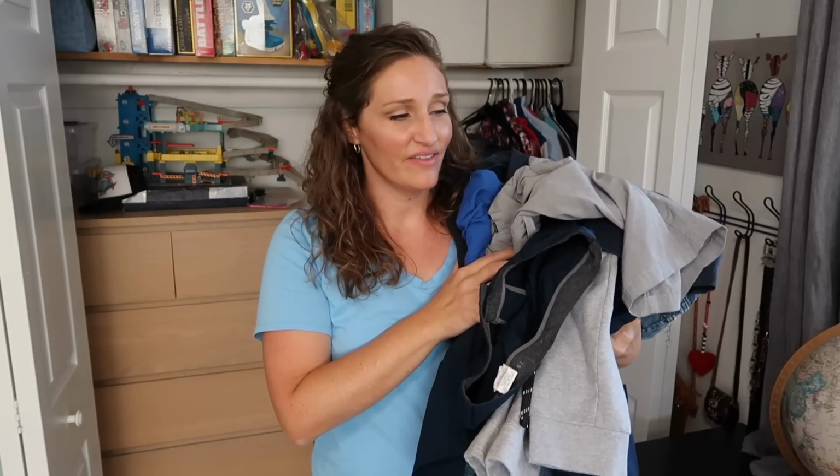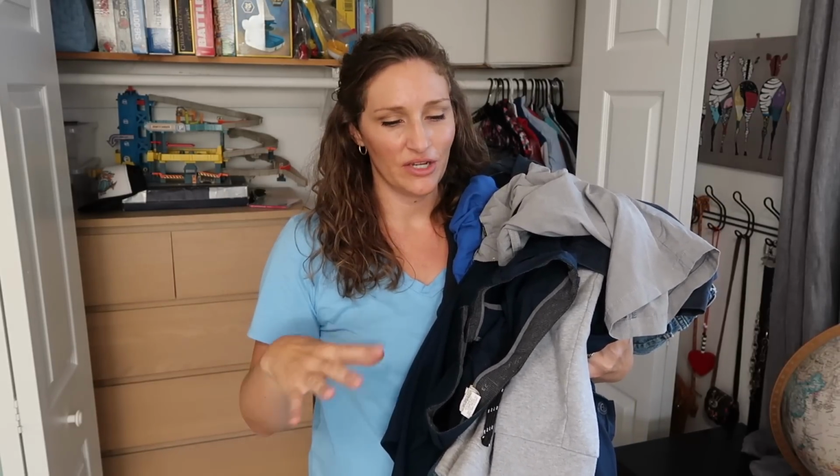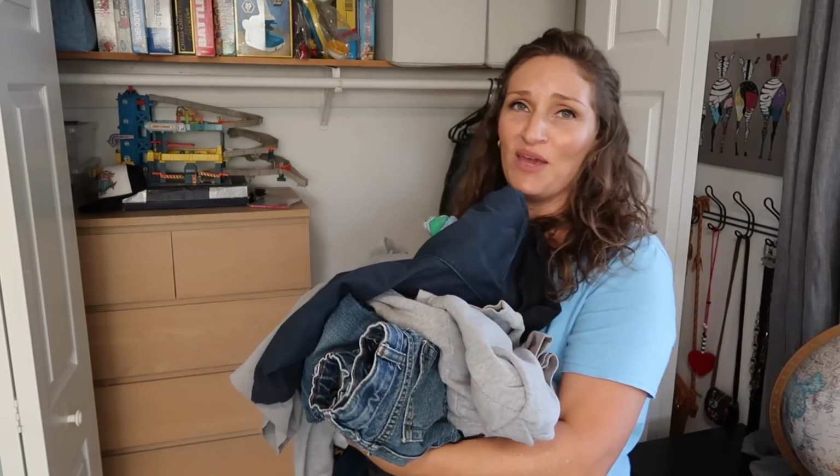This was the last of the things that I had saved from previous seasons for them to grow into, and a handful of things they're still not even into. I thought they would be into them by this last summer, and they're still not into it, so by next summer they're probably going to be past that size. And then there's just a whole bunch of stuff that I was hoping would fit from last winter to this winter. It doesn't fit, and it also doesn't fit my younger son to be passed down yet. So I'm donating all this. There's no point in keeping all this.